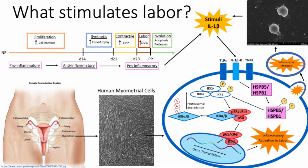Unfortunately, there is still a lot that we don't fully understand about what is underlying these processes to coordinate myometrial programming and immune transformation during pregnancy. What we do know is that during pregnancy, the immune system goes from a pro-inflammatory state at implantation into an anti-inflammatory state throughout pregnancy, and then back into a pro-inflammatory state.